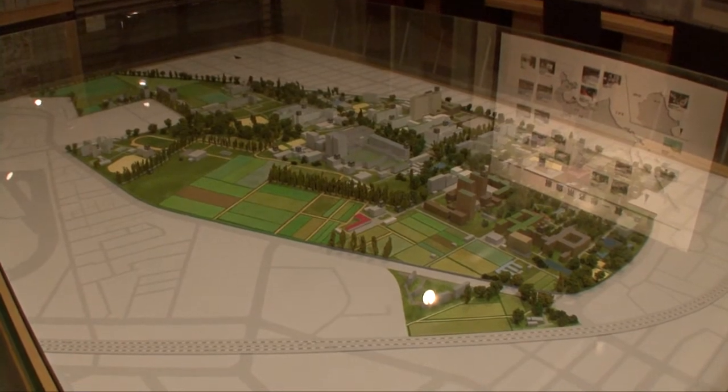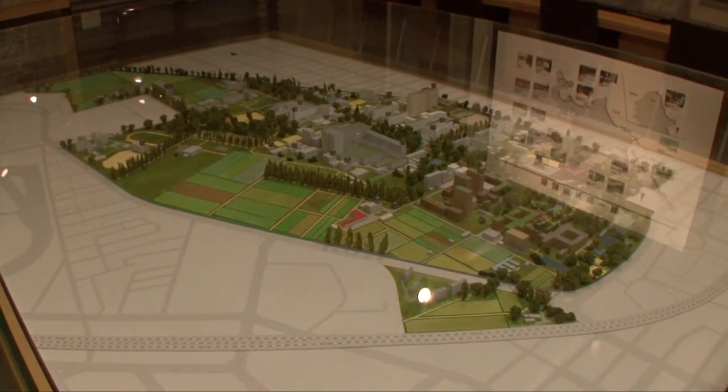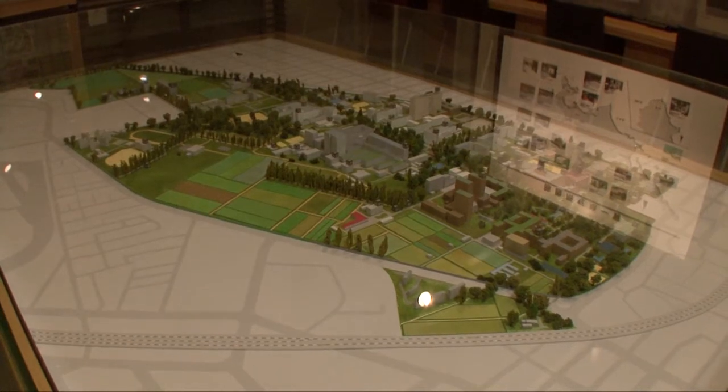And additionally, the museum promotes the dissemination of scientific knowledge to a wider audience through educational projects such as exhibitions, seminars, or similar activities. So let's go now to the second floor so that we can visit a new exhibition. Yes, so let's go.